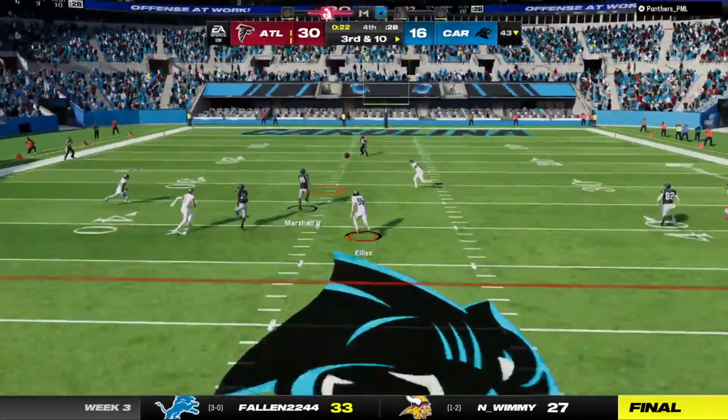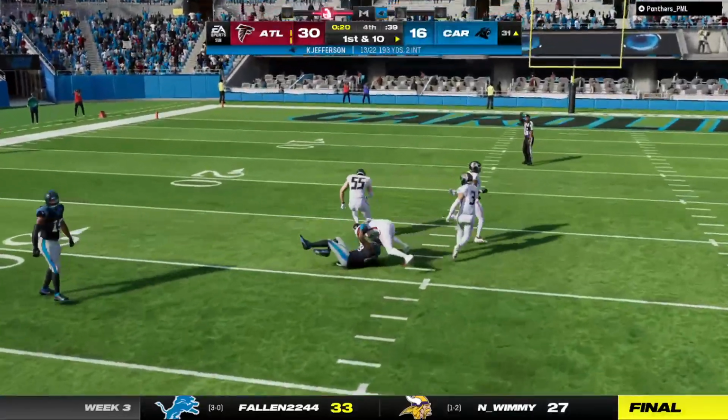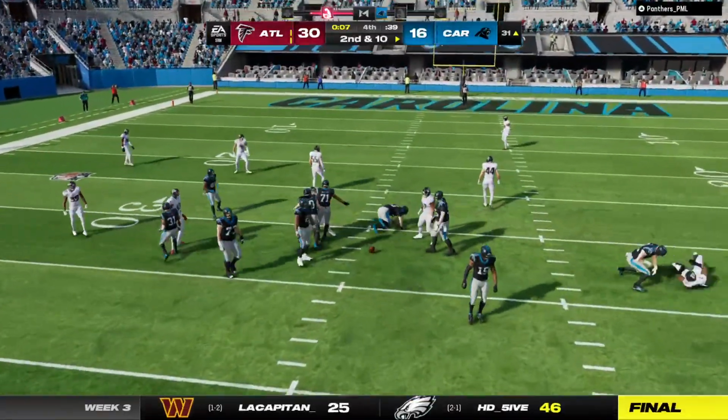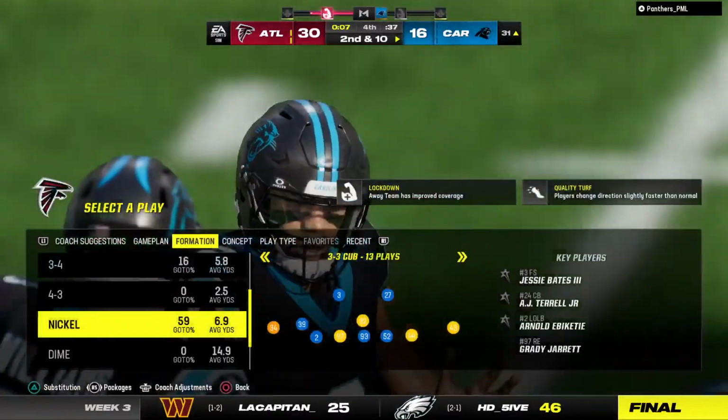Off the play fake, he'll look to throw. He's got a man. That's Marshall. And that's going to be good for another 1st down as the tackle's made at the Falcons' 31-yard line.